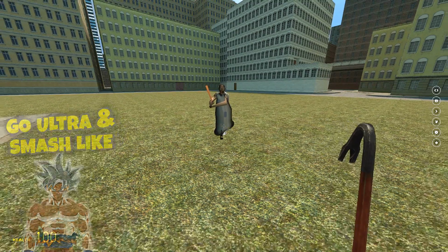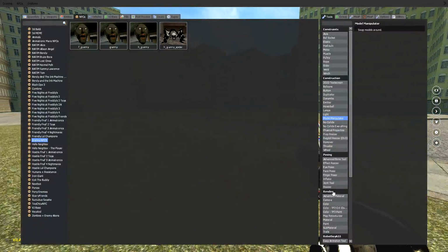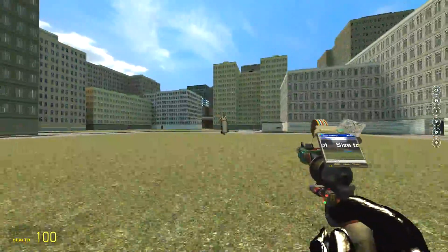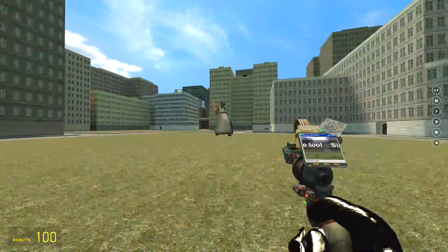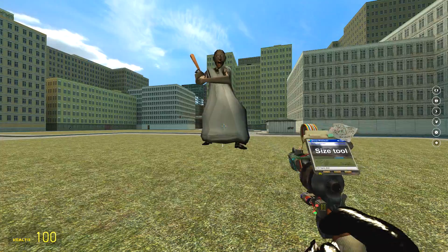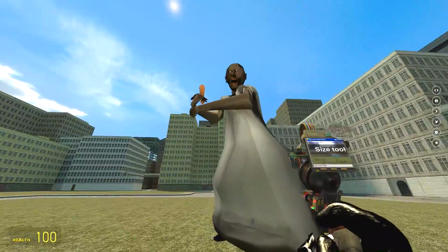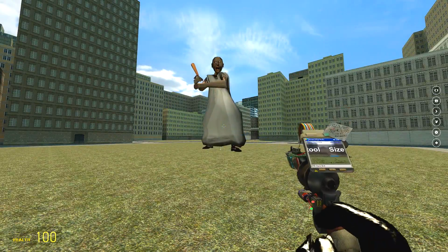So we'll have Granny right here. As you can see, she is chasing us already. The thing is that with this Granny, I think we can use the size tool. So we even have the effect of her chasing us. And what's funny is that the larger she gets, the more I think she slows down. That, or is she stuck? I think she's stuck. She doesn't know how to react at that size. At this size, she's okay. And then after that, she's just like, I can't move. My old bones are too heavy. So let's see if we can get her up to like skyscraper level.